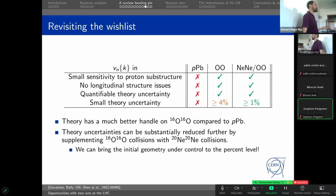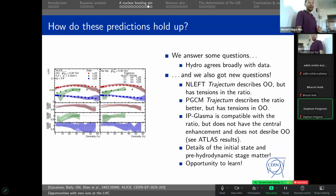Now, if you look back at this wish list that we made, you see p-lab basically fails everything. And for OO, you see that it has check marks and that you can reach like 4% uncertainty in your prediction. But then if in addition to OO you also have neon, you can get to 1% on the ratio. So now the nice thing is that somehow we managed, through a year of lobbying, to make the LHC actually do this. And what I find very nice is that you can really see that these hydro predictions for OO and neon both basically go through the data points for everything that Elise measured.